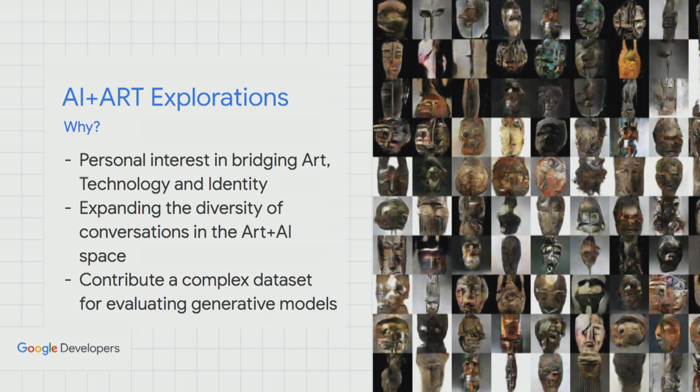And so part of the goals of this project is to, at some point, contribute a data set that enables more complex generative modeling. And so these are the main motivations for this project. Before I go ahead, I'd like to show you some results.